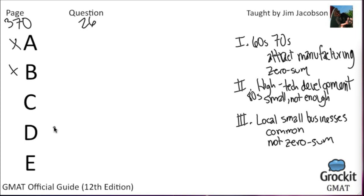C, acknowledge and counter adverse criticism of programs being used to stimulate local economic development. I suppose there are adverse criticisms of some of these strategies in some of the paragraphs, but the primary purpose certainly isn't to do that for everything. And we don't counter the adverse criticism. It talks about the advantages of each and then the disadvantages, but those disadvantages are not countered.